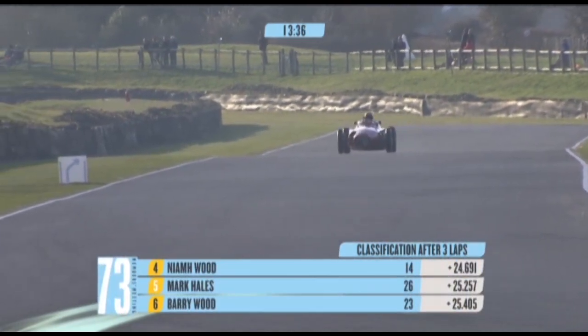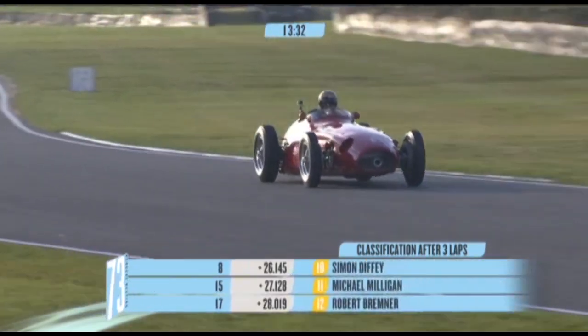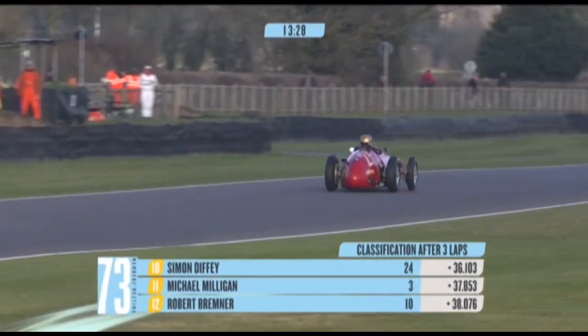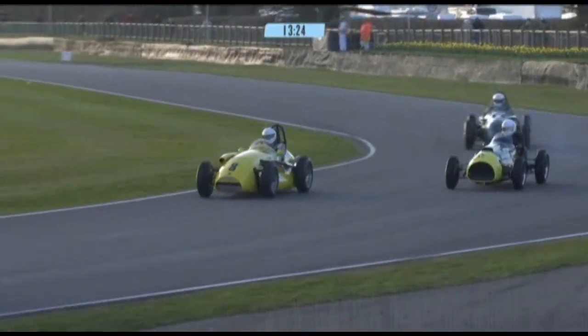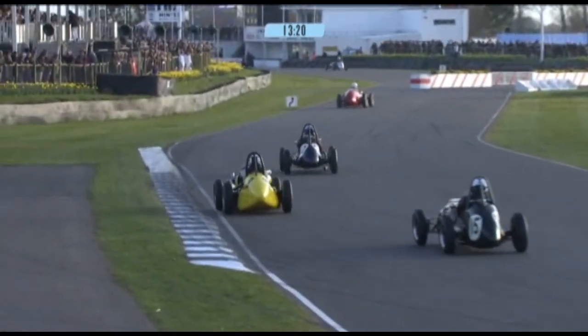Yes, he will. Cooper Bristol, Connaught HWM, Ian Nuttall. Will's dad driving the HWM, Michael Harting's car. And in car 18 is Joe Ricciardo, Dan Ricciardo's father, in his HWM, car number 18, down in 18th place.